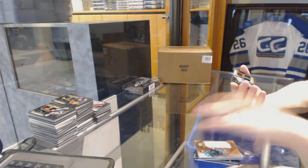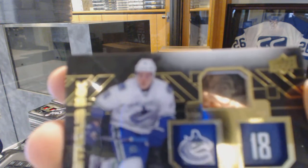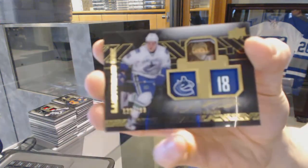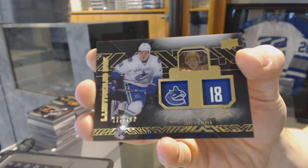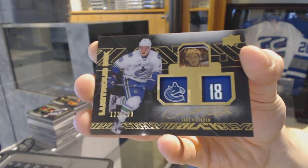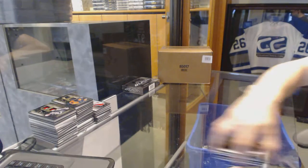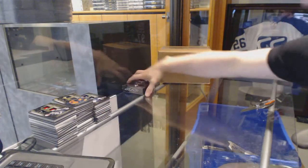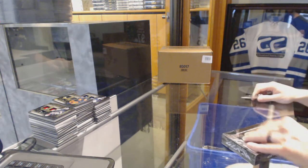And a Lustrous Ink autograph, numbered to 199, Jake Virtanen. Lustrous Ink autograph out of 199, Jake Virtanen. All right, case three, box four.